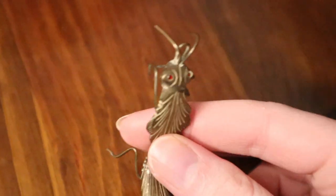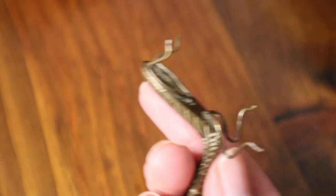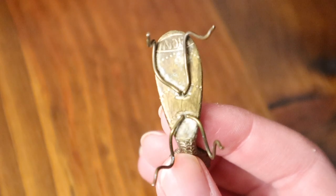But I've tried to look them up and I can't find them anywhere online. Oh wait, here's a name. Oh, it just says India on the bottom. Family friends gave them to us as a gift. And we just thought they were really, really cool. I have no idea what they're worth. I have no idea really where they came from other than India. And yeah, I just thought they were pretty cool. I wanted to share them.